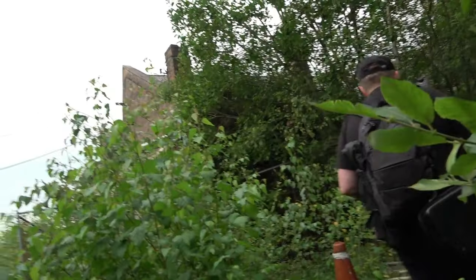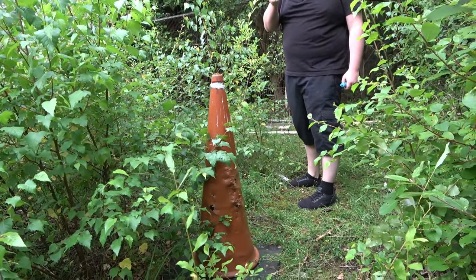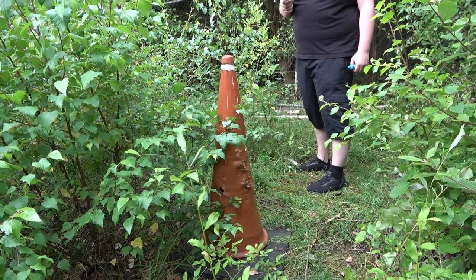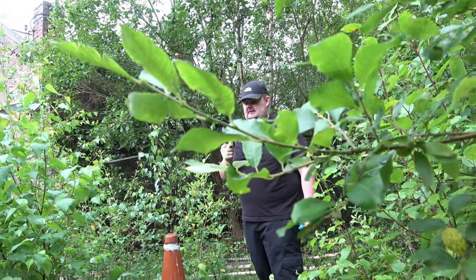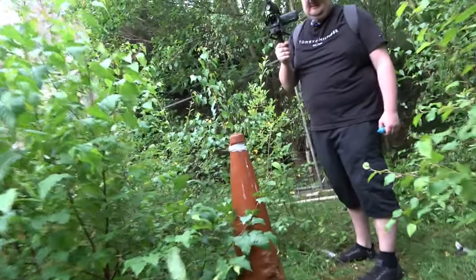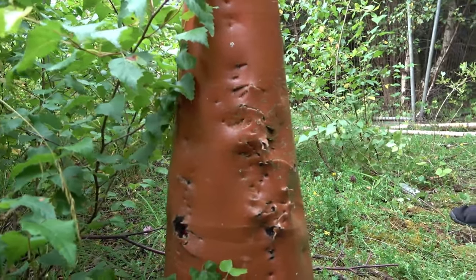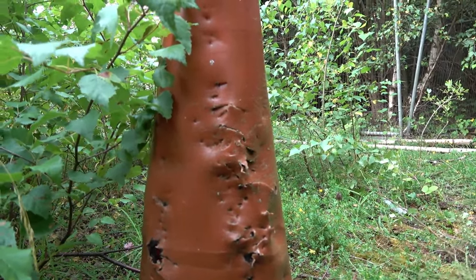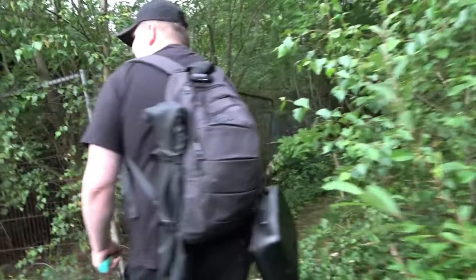Another worrying thing I've just noticed is, look at that cone. Have you seen the teeth marks in that cone? Dogs. Yes, big doggies. That is a big dog that's been chewing a cone. So that could be our legs. Shall we go? No, we never give up. Here we go. Your legs are more appealing, so I'll stand a chance.